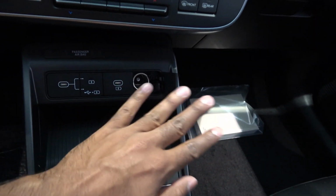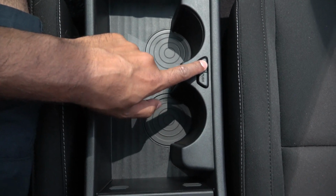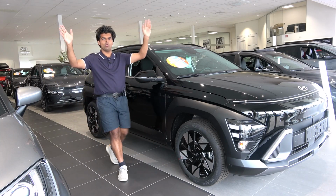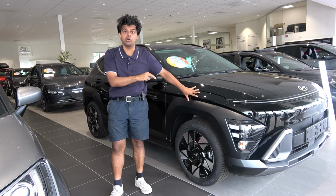This has to be the most organized 12-volt socket. If ever you have a drink, no worries. Yes, yes, yes, everyone. It is right here. The Hyundai Kona, second generation, guys.